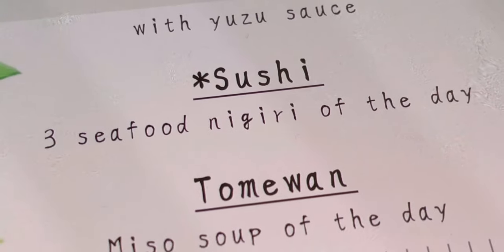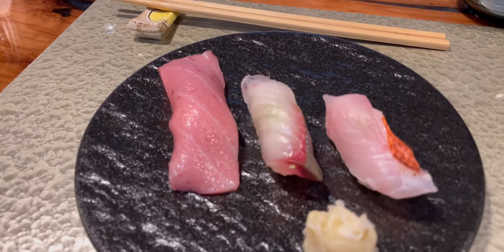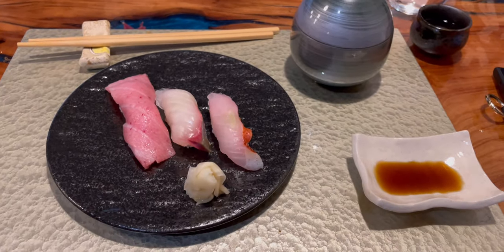Next, three sushi. Starting from the left, I have Otoro. In the middle, I have Shimaaji, which is a striped bass. And on the right, I have Kimirai, which is a golden eye redfish. Oh, my favorite, Otoro. So expensive.